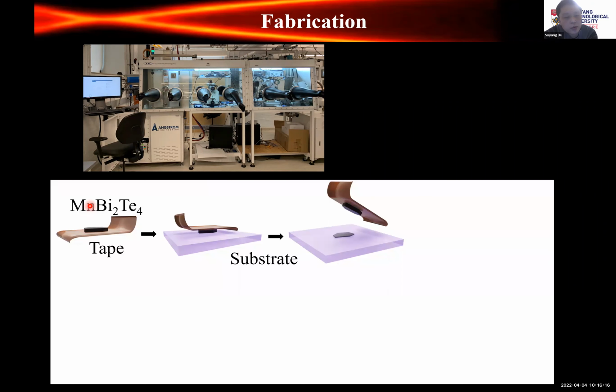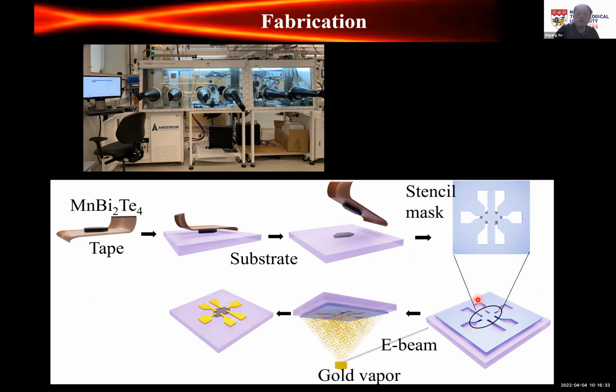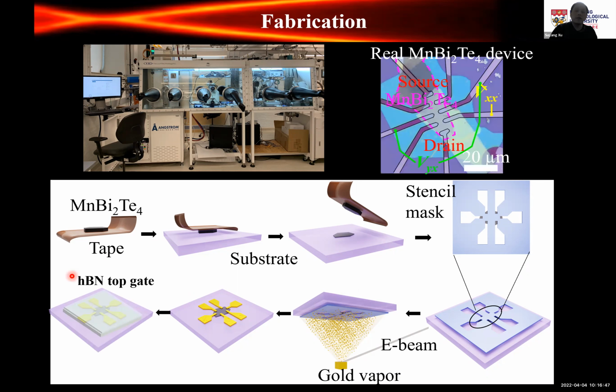So specifically what we do is, just like graphene, we use tape to exfoliate and identify a flake that we like. And then we have this pre-made stencil mask, which is basically just a shadow mask. We put it onto our flake, and then we evaporate metals. Then we get materials with the contacts, and we transfer it back from the evaporator to the glove box. Then we put hBN and top gate. Okay, so this is a real image of a device that we made. This is actually six layers of manganese bismuth telluride.